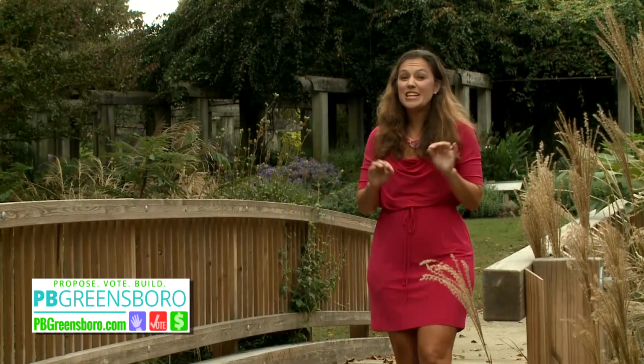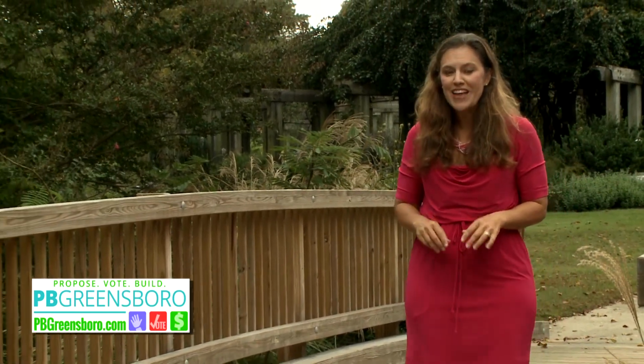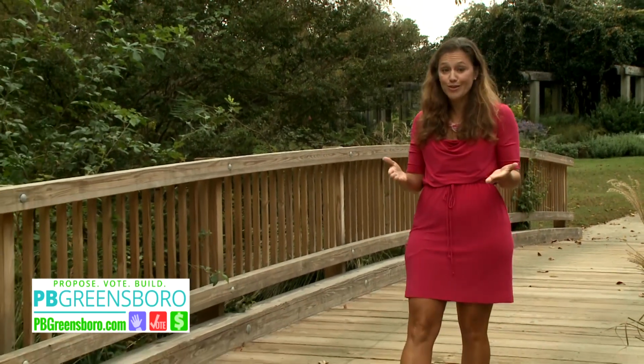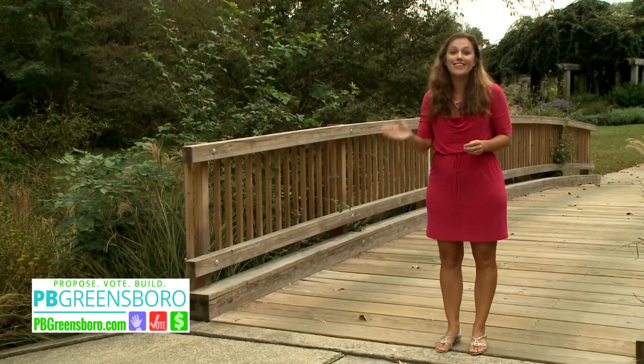PB Greensboro is an amazing opportunity for you to make a real change in your neighborhood. It gives you and your neighbors a voice in shaping the landscape of your community and your city through a budget process that is both equitable and effective.